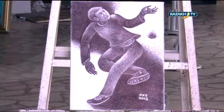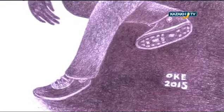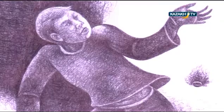To make an oil painting talk, you need to fill it with paint completely, while in graphics, the image communicates the message using blank space.